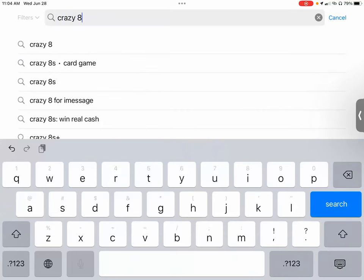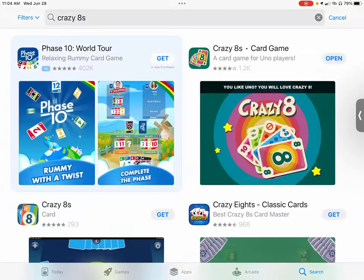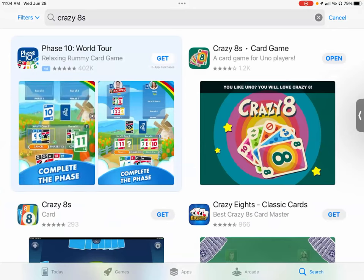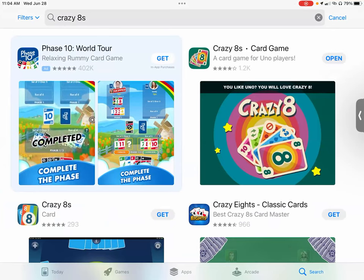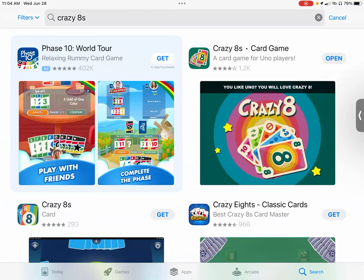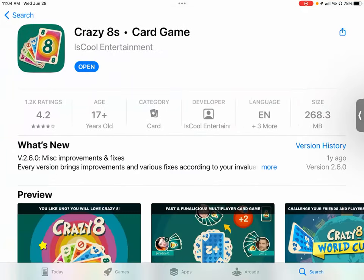So eight as in the number 8, Crazy Eights. And of course, there are different versions of it, but the one I think is the sleekest and easiest to use, on my end, it's at the top right, Crazy Eights card game, a card game for Uno players. So you're gonna go ahead and hit get in order to download the app, and then you're gonna open it and play it. So let's play some Crazy Eights, you guys.